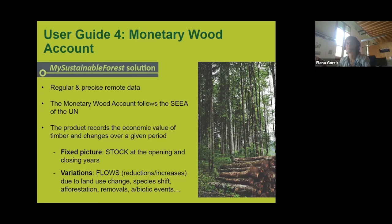What we provide are 2 main aspects: the fixed picture, or how the forest is today, or at the end of a period and at the beginning of that period, and we assume that there are several years in between, usually a 10 year period. And then the variations, whether we can assign these variations to afforestation, land use change, shifts in species, removals, etc.